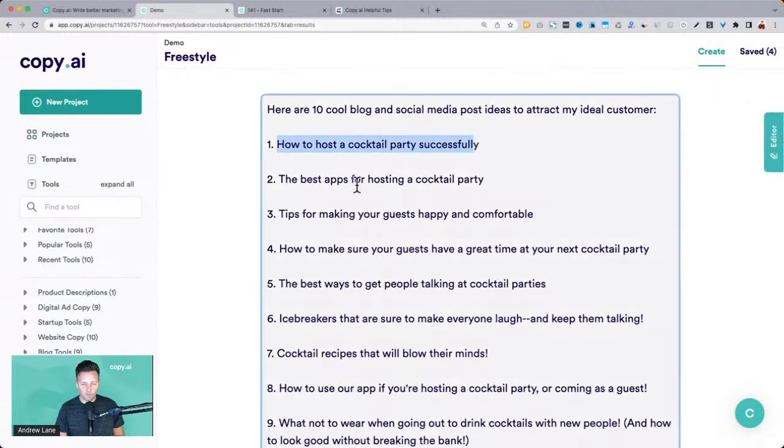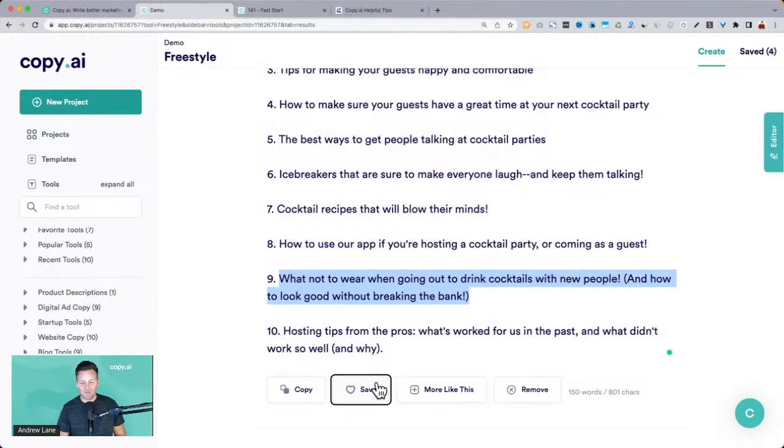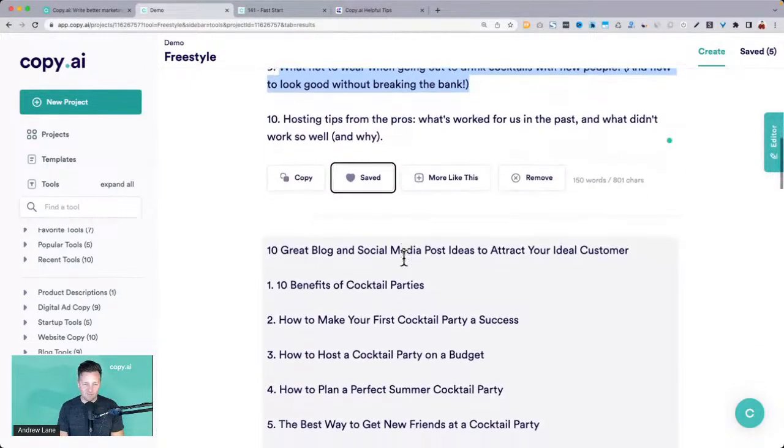All right, here we go. Best apps, tips for making your guests happy and comfortable, how to make your guests have a great time, the best way to get people talking. These are really good. Icebreakers, cocktail recipes that will blow their minds, what not to wear. So all of these could become content to fill up your social media channels, right? And start to build your audience.